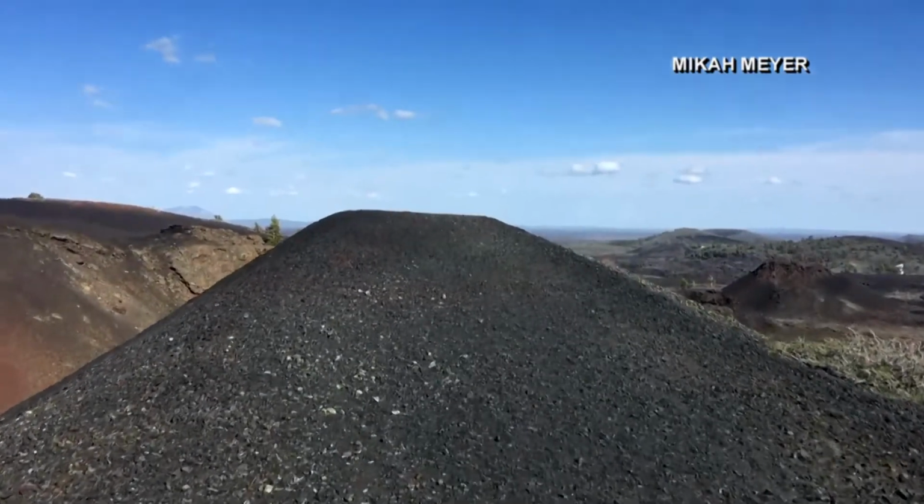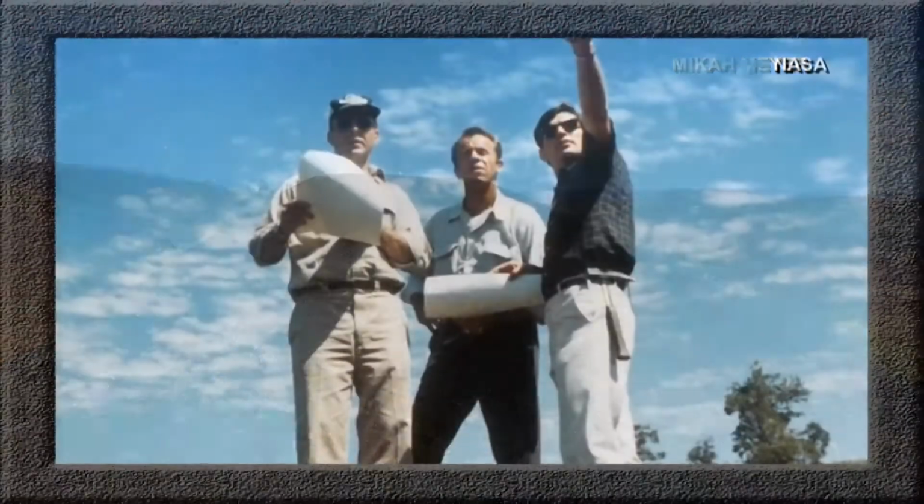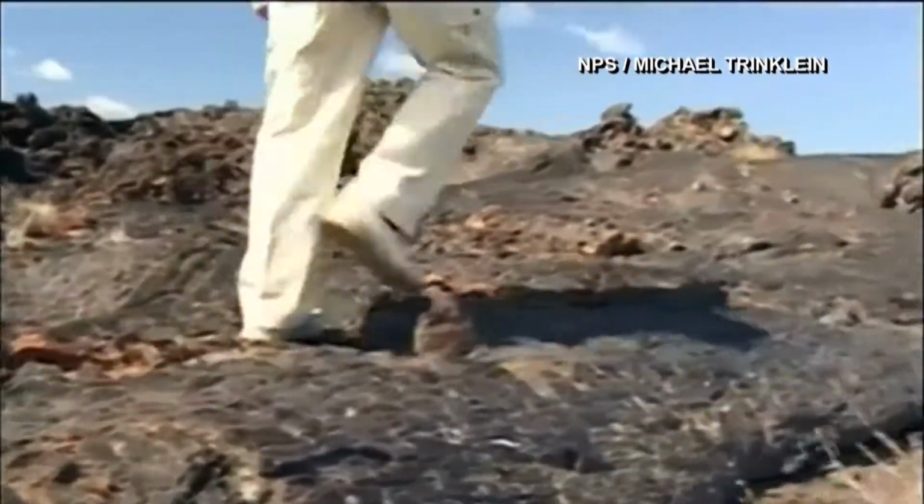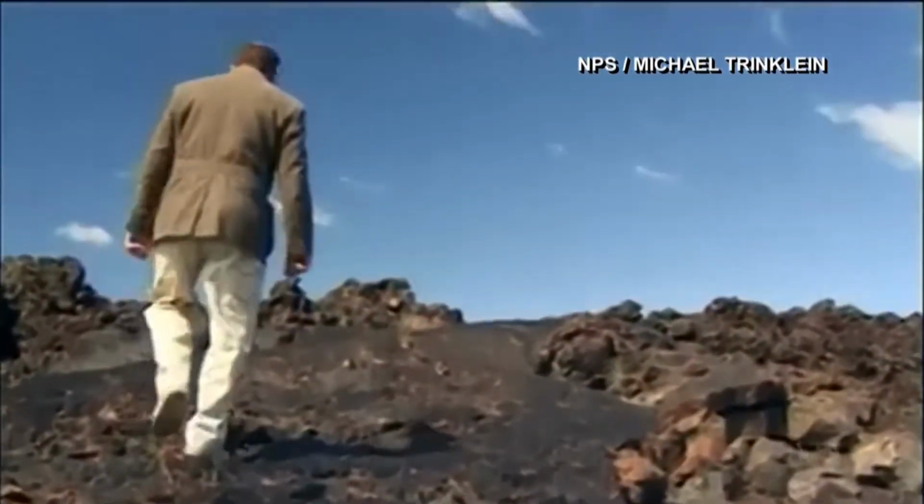That landscape is so similar to the surface of the moon that American astronauts used it as a testing ground in the 1960s to prepare for their lunar missions. They recounted their experiences when they revisited the site several decades later.